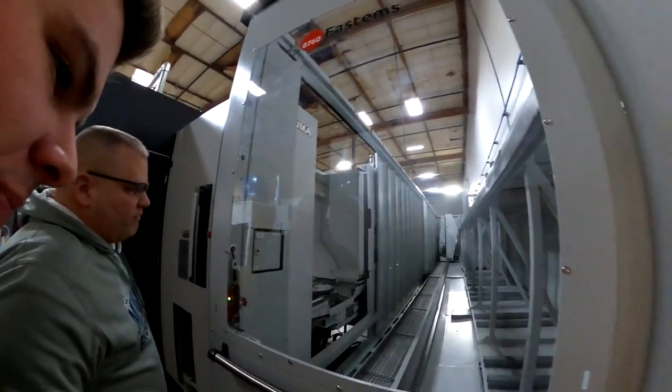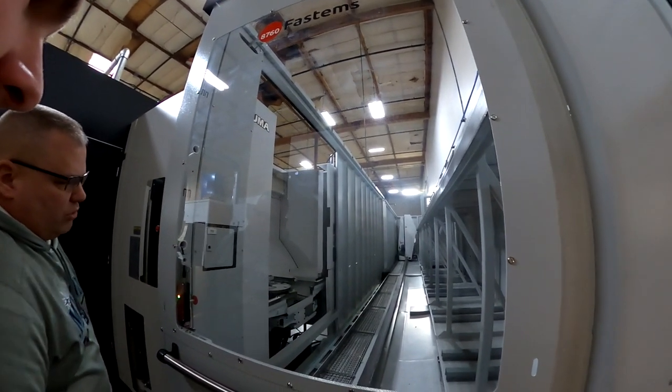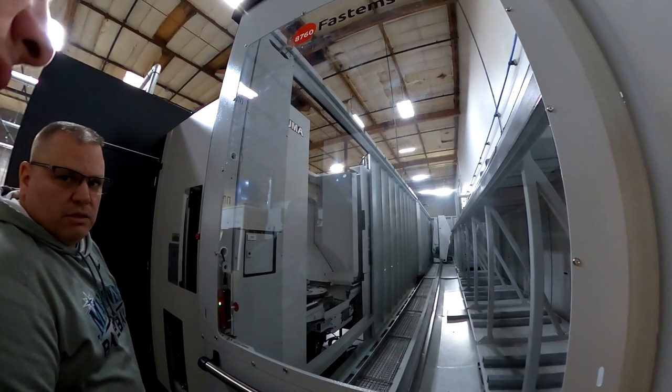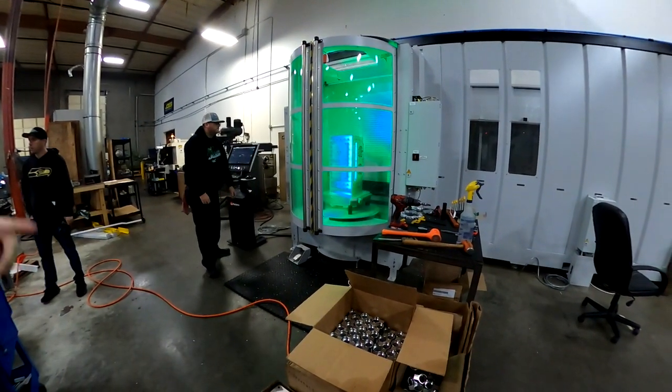Wow, that's crazy. And efficiency-wise, right? So in theory, this is a 24-hour-a-day lights-out machine. Wow. You can go home and it'll keep going. Nice.